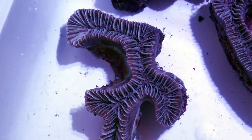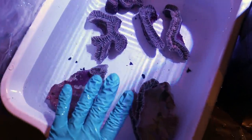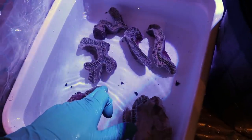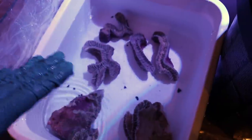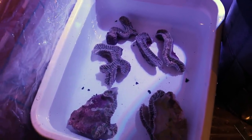You would be surprised what corals can tolerate. So these have been in transit now for almost 3 days. I would estimate water temperatures probably around 66 degrees Fahrenheit. I've seen it go as low as the high 50s, and a lot of corals will still make it. Not really so much the Acropora, the SPS.